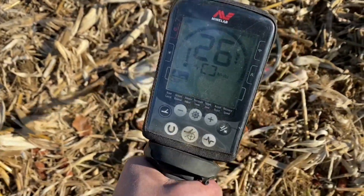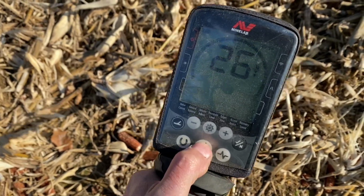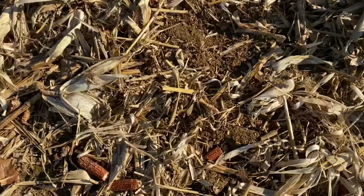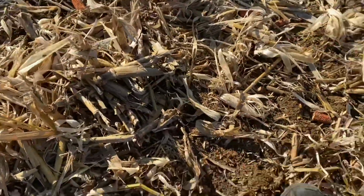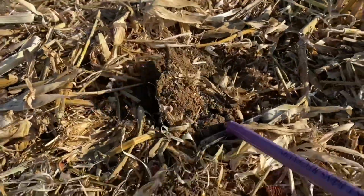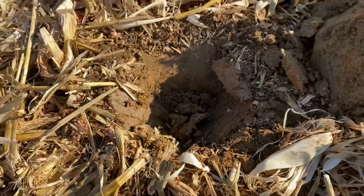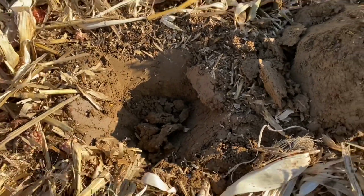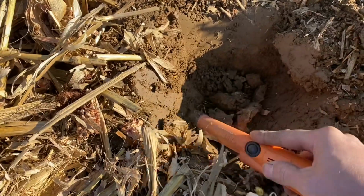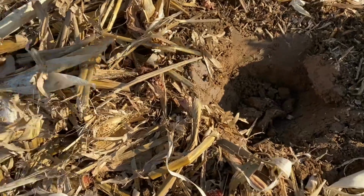All right, we got a good signal here, 26, 27. I like the sound of that. Try to dig it up here and see what we got. I like the sound of that. The other copper was really close to here, so maybe if we're lucky we have another one here. Hard to say. It's like right there. Let's take out this chunk right here.